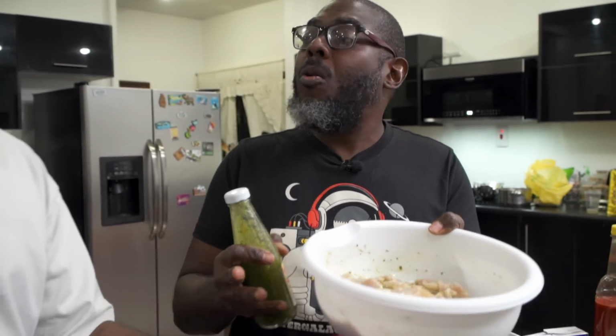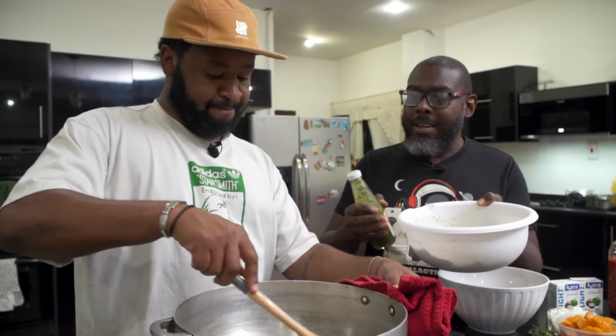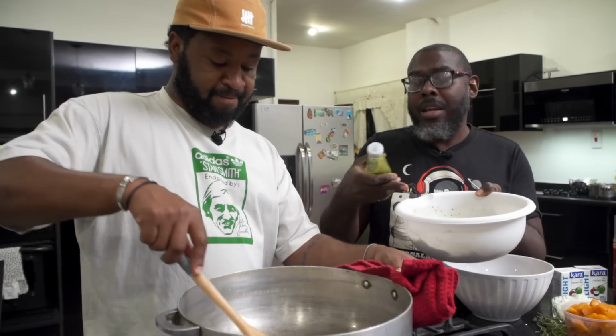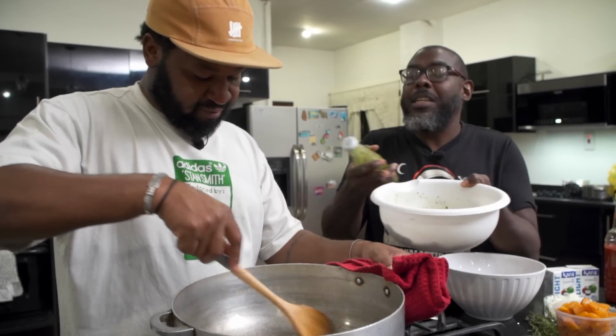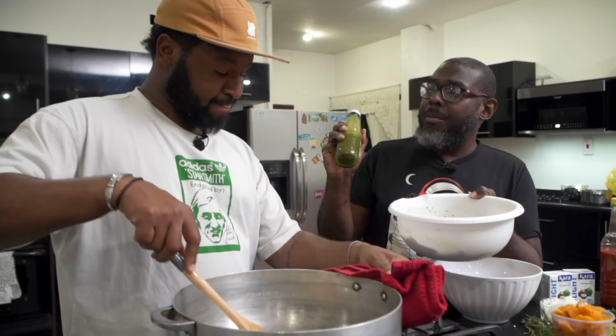So we would make pelau with all the chicken parts. Yes. Breast, thigh, drumstick, everything. But today I'm just using chicken breast, because we have chicken breast, so that's what we're using. Seasoned with some green seasoning.